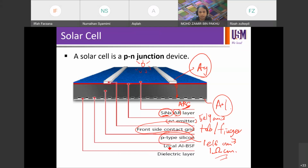We also have at the back a local BSF layer. Don't worry about it yet. It's called back surface field, aluminum back surface field. It's really unique to this device. What is it doing? The role is to minimize rear recombination in the device. How? We're going to see later on. Then we're also going to have some dielectric layer, typically at the back, here in between: silicon dioxide passivation, and then the rear contact. So that's how the device configuration looks for this case. More or less you have 6 or 7 different things in the solar cell.